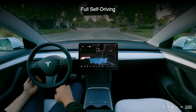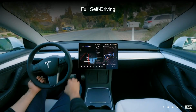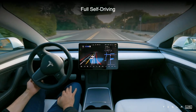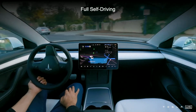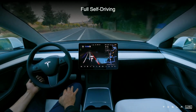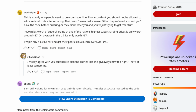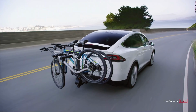Now, I know that there are many people who have racked up thousands, if not tens of thousands of miles through referrals. I know this is a total first world problem, but they have no way to really utilize all these supercharging miles before they expire. Maybe you're not taking a lot of road trips, or you're not even near a supercharger, and those miles just aren't really doing any good. And I think I saw the math run somehow that 1,000 miles of supercharging is equal to like $50-ish in the US in monetary dollars.